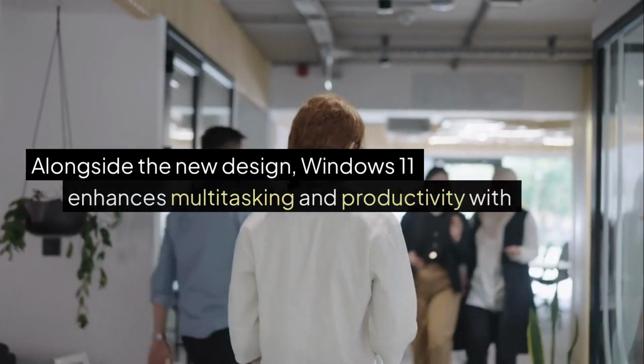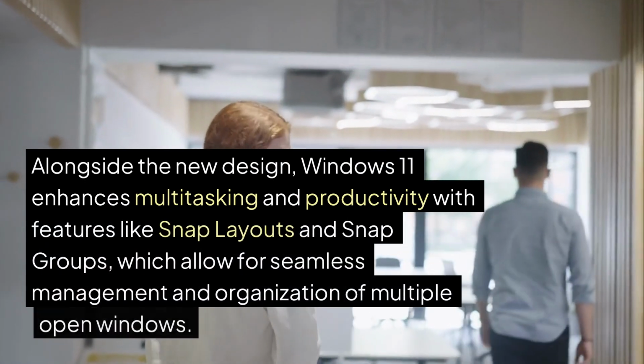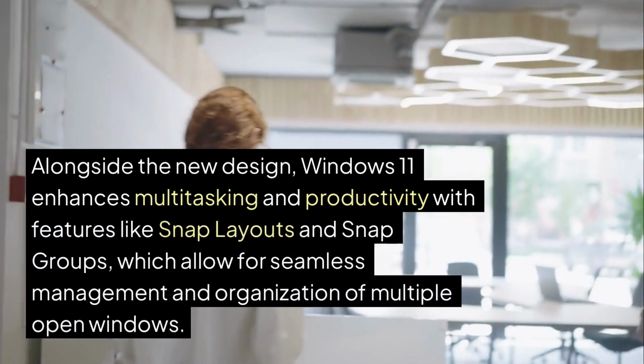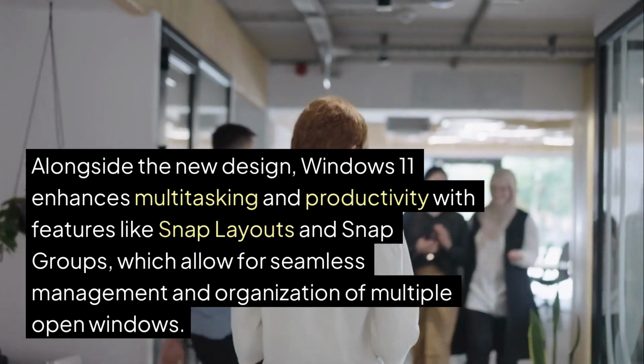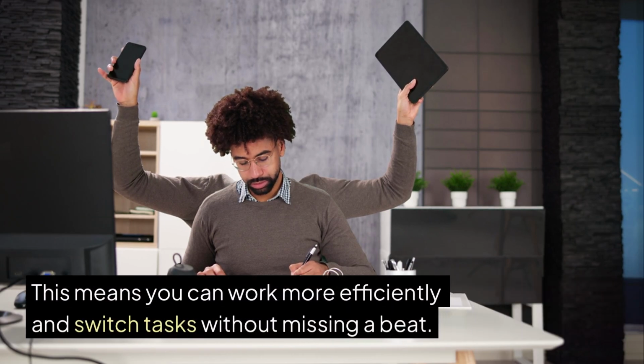Alongside the new design, Windows 11 enhances multitasking and productivity with features like snap layouts and snap groups, which allow for seamless management and organization of multiple open windows. This means you can work more efficiently and switch tasks without missing a beat.